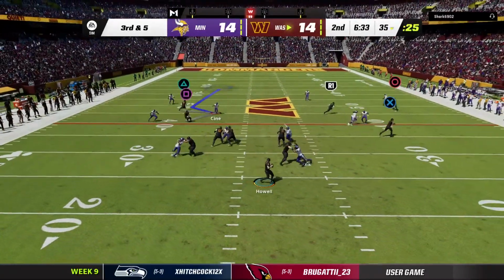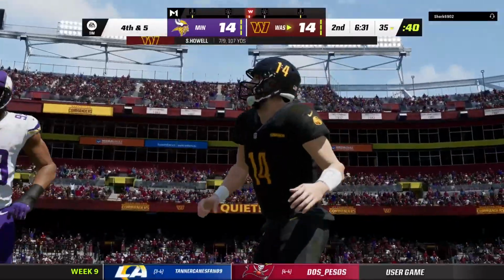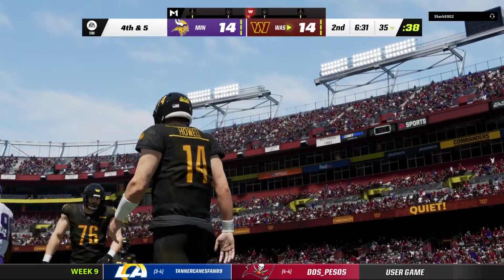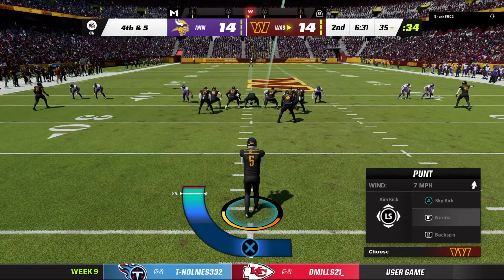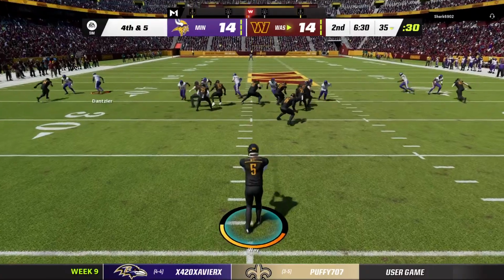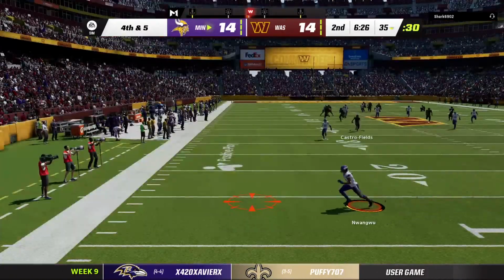Powell. And the throw there going to be incomplete. That could be the stop this defense needed to get them back on track. They've been pretty well dissected by the offense here in the first half. After that possession, now they know that they can compete with this offense. And now the punter, Tress Way, as he sends this one away.